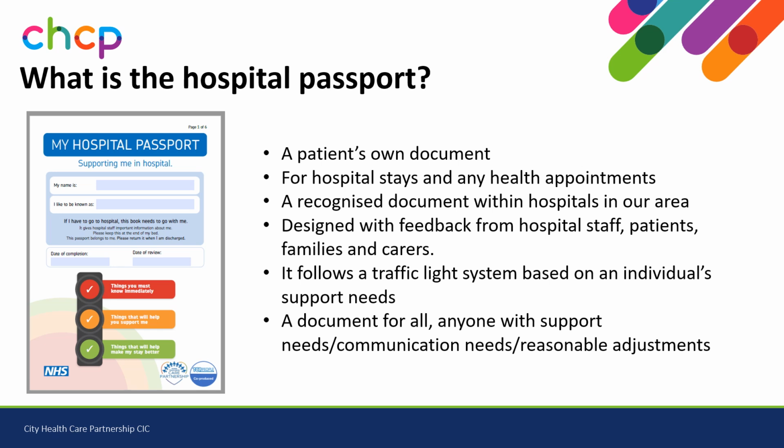The document follows a traffic light system, the red page being things that you must know about me, amber page being things that will help you support me, and the green page being things that will help make my stay better, so things that will make me feel more comfortable during my stay or at my appointment. I'll go through these pages individually within the session when we look at each section separately and what to include.